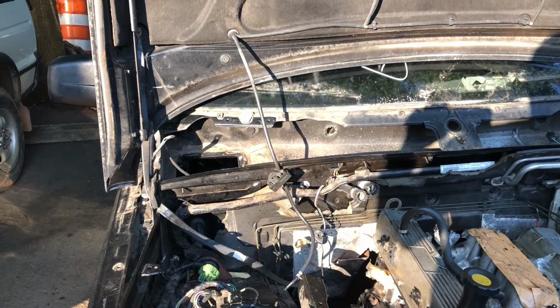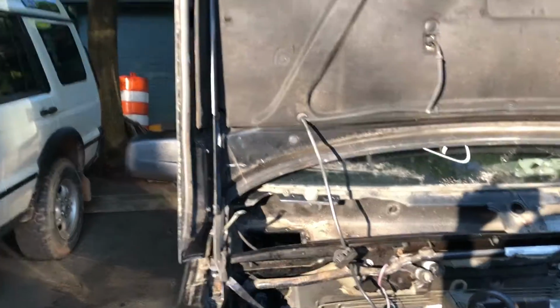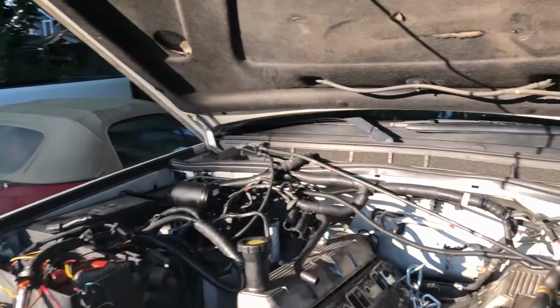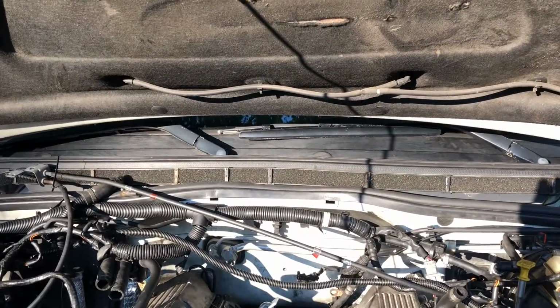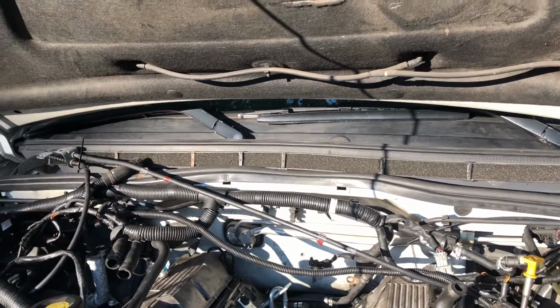I've resigned that I'm probably not gonna get it all done today, but if we at least get the swap and get the four bolts to connect the engine and the transmission and then the bell housing, I will be happy. That'll be a good day.